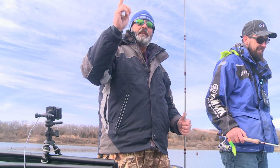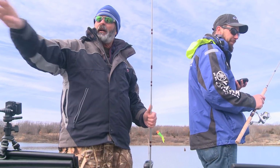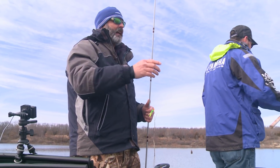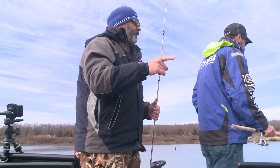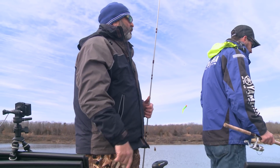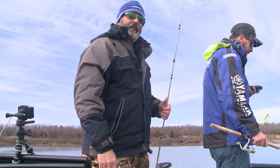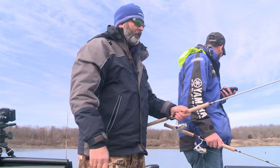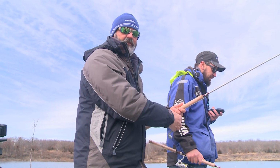Get out, boys, get out. The time is right. Anywhere you live, if you've got water out here, go crappie fishing. Right now is the time. We're doing exactly about the same thing that we would have been doing if it'd be July. Yes, sir. That's what's great about Truman Lake. You can just about fish some of the same places year round.